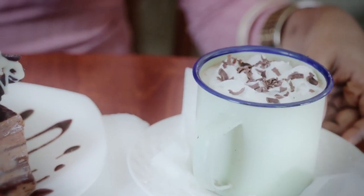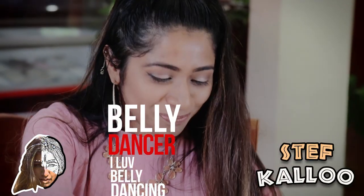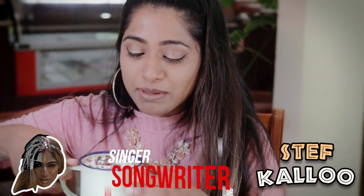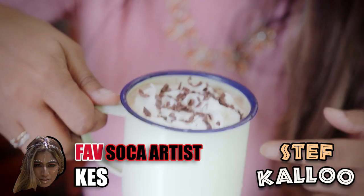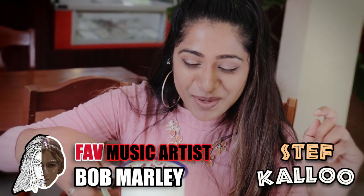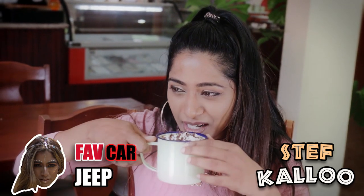Thank you. It's my favorite hot cocoa in the world. I try making it at home, but it's not the same at all. They don't have marshmallows today, but it's okay. We have shaved cocoa on top. And I love the enamel cup they use because this is what we used to drink from years back when we were small. So it's kind of like a nostalgic feel.